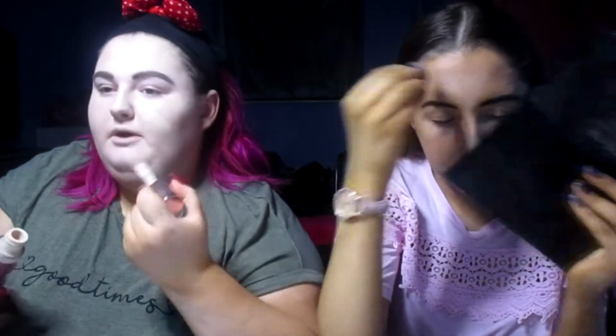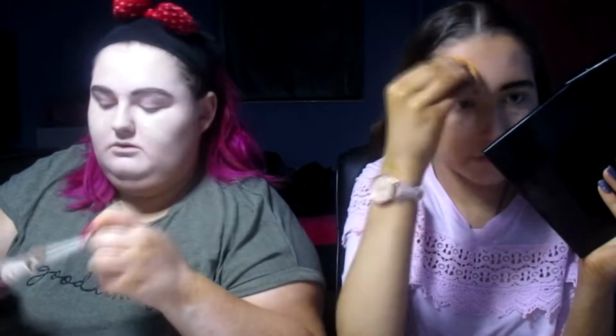Because I'm extra, I go in for a second layer. Oh, and I've got a cold. Do you know what the worst part about this is? I need to start getting my foundation in my tan colour. Look at the difference.